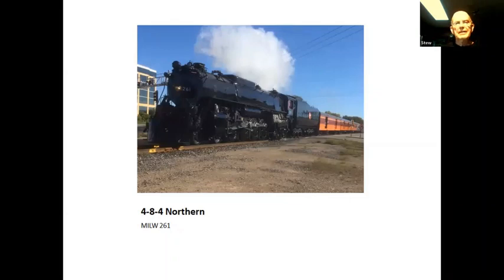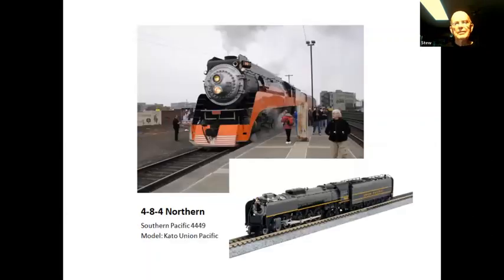We've ridden behind it two or three times. This was on an excursion going over in the western part of Minnesota and back. And then one of our greatest trips, I think, was on a 4-8-4 Northern, which was, this picture was taken in, my mind just went blank on the city in Washington. Anyway, we rode it from there over to Portland.